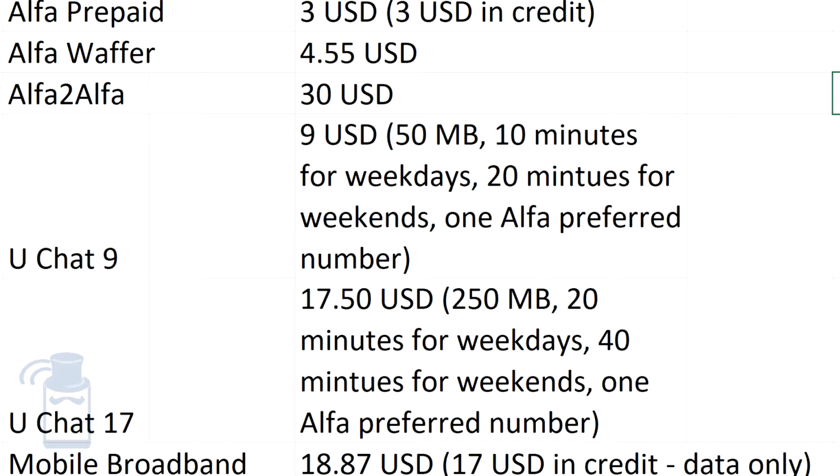What about Alfa? Alfa also has several different types of SIM cards, such as the Alfa Wafer for 4.55 USD, Alfa to Alfa with 30 USD, UTET 9, UTET 17, although the UTET 17 costs 17.50 USD nowadays. And you also have the mobile broadband SIM card for 18.87 USD, which comes with 17 USD in credit.